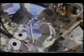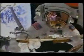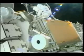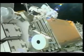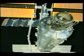Our next job, as we talked about with the slides, was to go up the power truss, the P6 truss, and take some pictures of a radiator being deployed. So this is actually a picture of me translating up there, and then we watched them take the radiator out. And they're actually controlling this from inside, and we're just doing photo documentation. And there you see on the left, the radiator deployed.